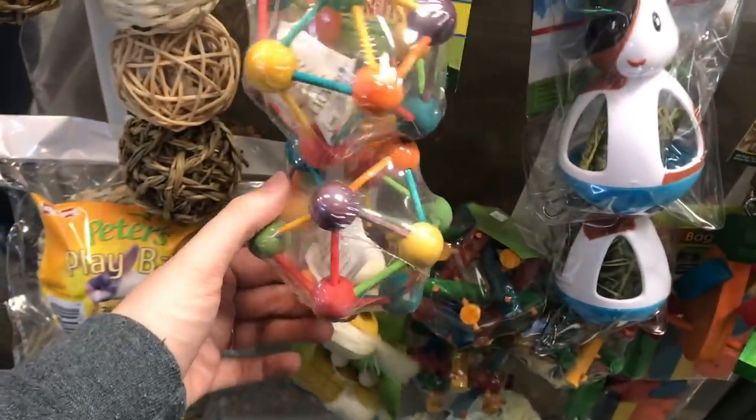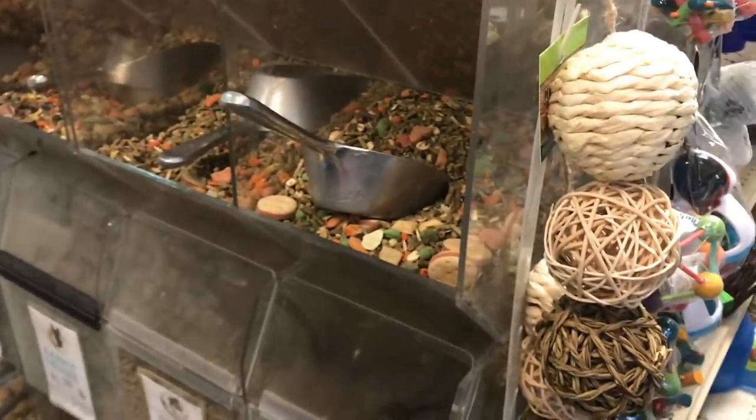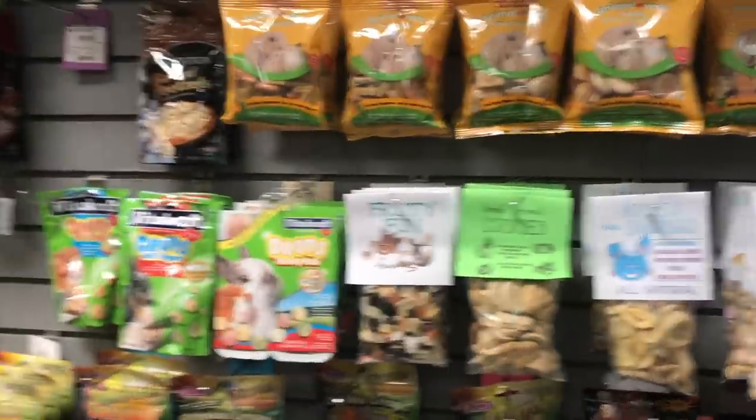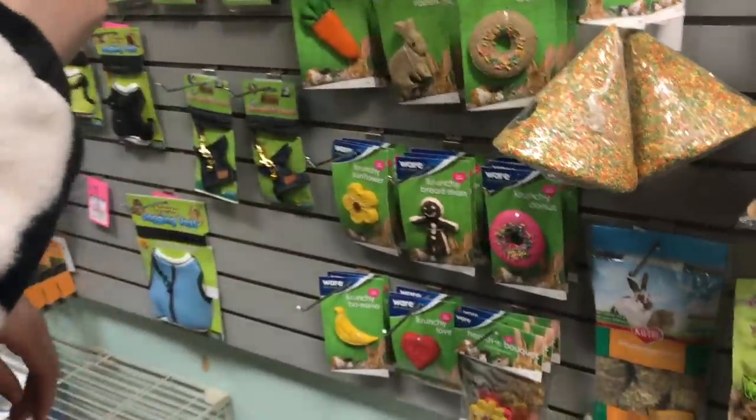Like you don't live in it. Yeah, it's a clever way to store it. What? Yeah. Also cute. Oh, that is cute.